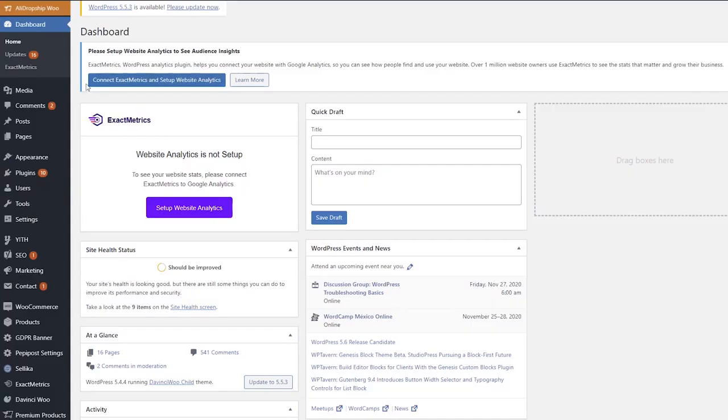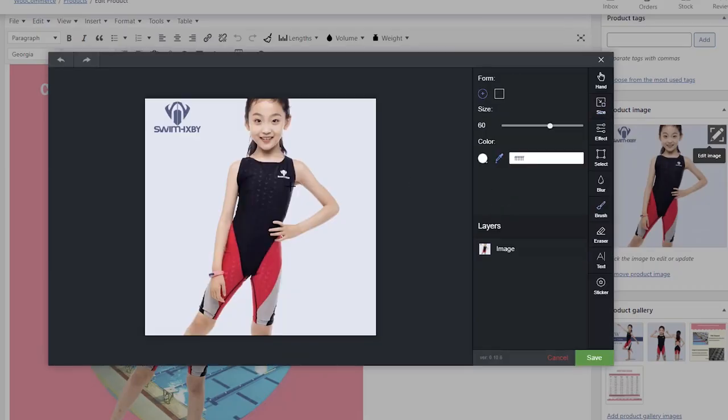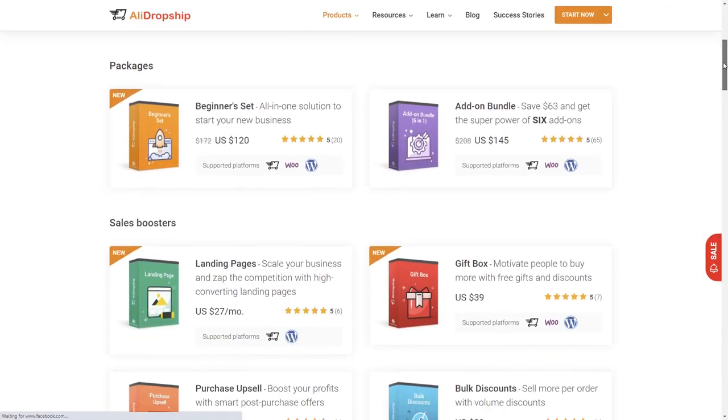It's also a good idea to use a number of additional tools to make the best product pages quickly. For example, we don't need to use special image editors to fix minor issues like unwanted logos. The AliDropship plugin has a built-in tool for editing images. With Image Editor, you can easily remove a label or an inscription from a picture and make other edits right in your admin panel.